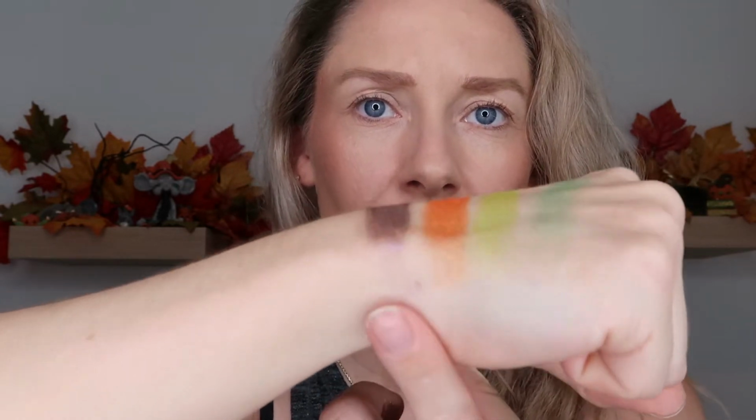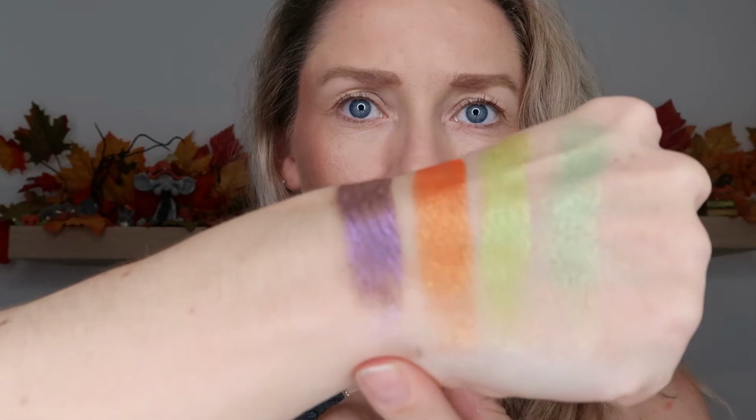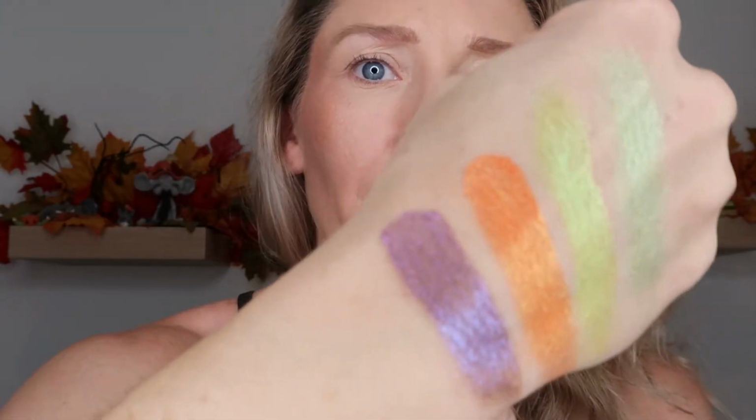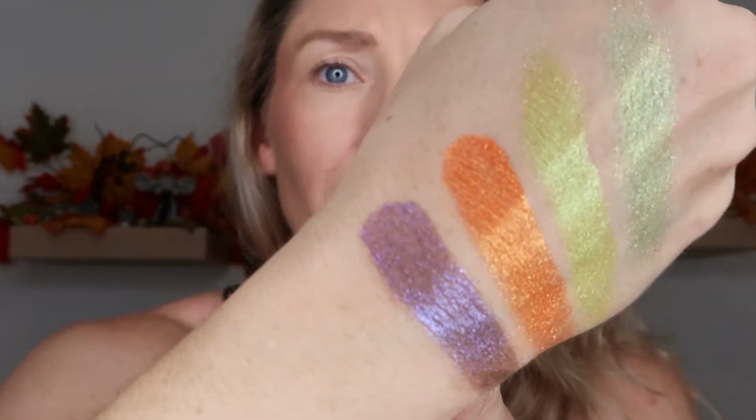Then we have the purple shimmer Sorcery, which also looks like it has a bit of a duo or multi-chrome shift to it. So it starts off purple, but I was also seeing a bit of pinkish and then almost a bit of blue, and it looks like it's got a black base to it. So you can really see the black base just from this side because you're not really picking up too much color. And then as I start to turn it, you can see some of that purple, a little bit of the blue that's in there, also some pink shimmers.